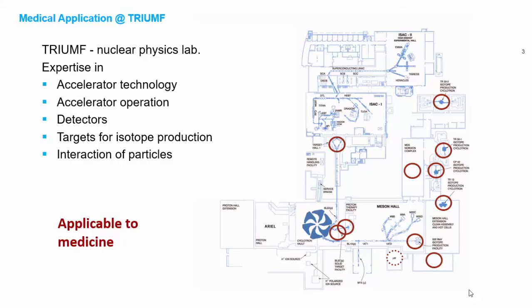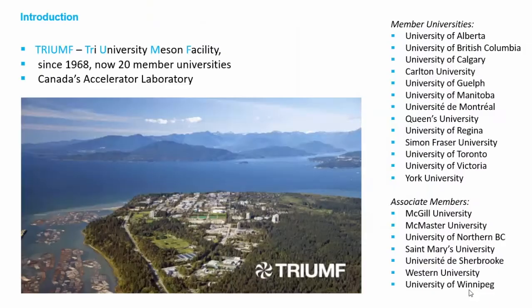TRIUMF also houses the world's largest cyclotron. We accelerate protons to 3/4 of the speed of light. We also have 4 smaller cyclotrons. They are mainly used to produce medical isotopes. And as you just heard from Crystal, we are also treating patients with protons from the cyclotron.